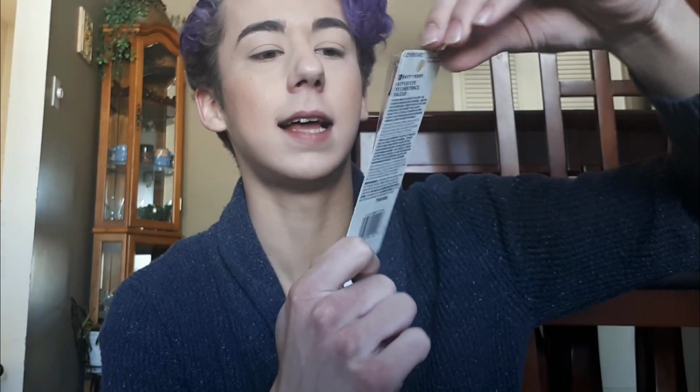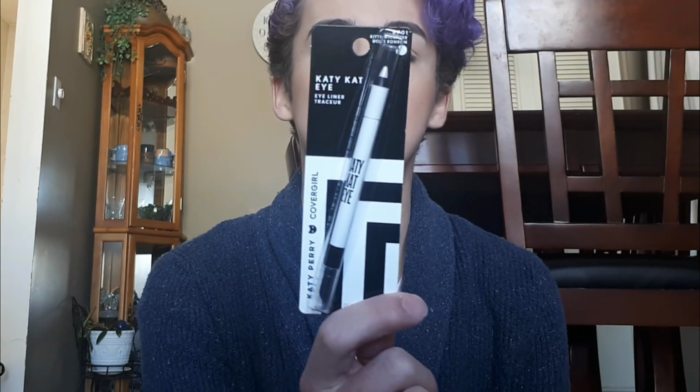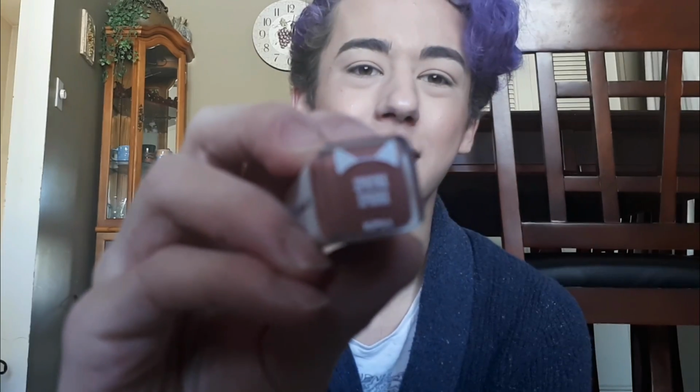I also picked up her Katy Cat eyeliner in the shade Kitty Whisper. So I'm gonna be trying out this eyeliner pencil on my waterline today. And I'm also gonna be trying out her Katy Cat mascara. I love CoverGirl mascaras, so I'm really excited to try this. I love the white packaging, and it's waterproof. We'll review more of that later. And I also picked up her Katy Perry matte lipstick. Is that how you pronounce it? Finks? I think that's how you pronounce it. But yeah, I'm going to be trying that out today.